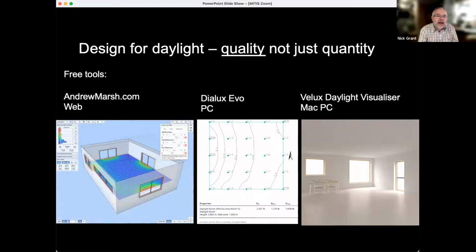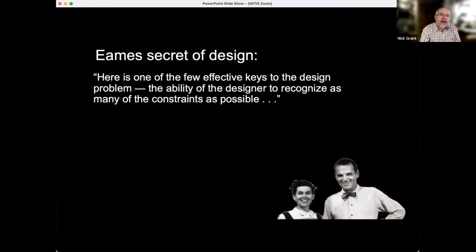But daylight is important. And to design to make the windows do as much work as possible, that's really what I'm sort of angling for there. I'm going to quote Charles and Ray Eames a bit in this talk. They didn't do any sustainable building, or energy saving wasn't a thing in their time, but they did come up with some very good designs which have stood the test of time.